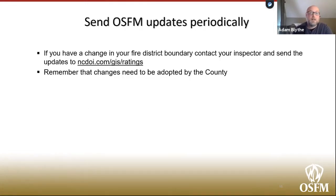And again, I made this point earlier, but send OSFM updates periodically if you need to, if there's a big change, like a boundary change. That way we can send it to ISO and they can make those changes. What happens with ISO, Insurance Services Office, is we're the only state that has our own ratings inspectors. We collect that information, determine some of those values, and send it to ISO and they put it in their system. When someone comes to buy a new property, the insurance agent will need to contact ISO to get the insurance rating information. So if you want that updated for your county, send that to us anytime. It doesn't have to be when we do an inspection.